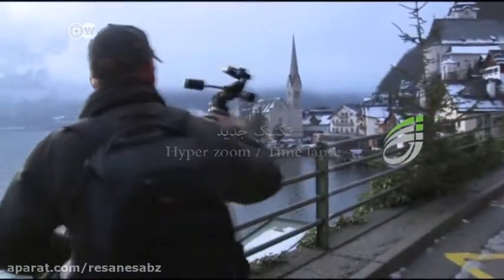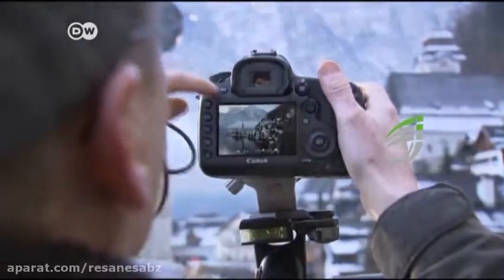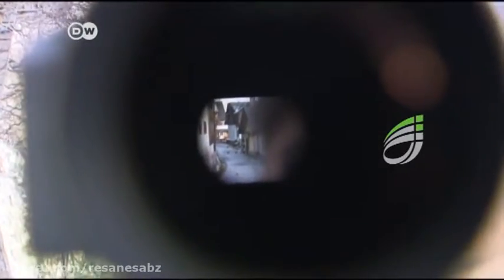British photographer Jeff Tompkinson lives in Austria. He tried out his hyper-zoom time-lapse technique in Hallstatt. Hyperzoom is a new technique that I've developed, which enables me to zoom extreme distances. Like I could zoom across the whole lake to a leaf on the other side. But then it's one step beyond that, because that in itself is pretty cool.